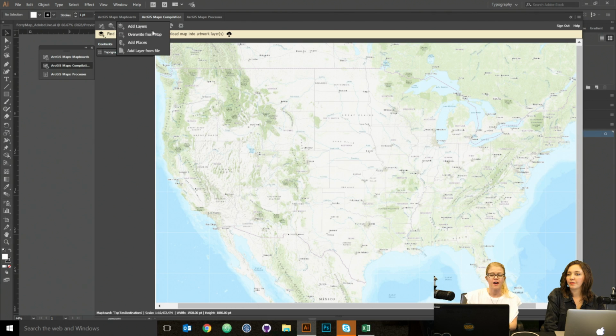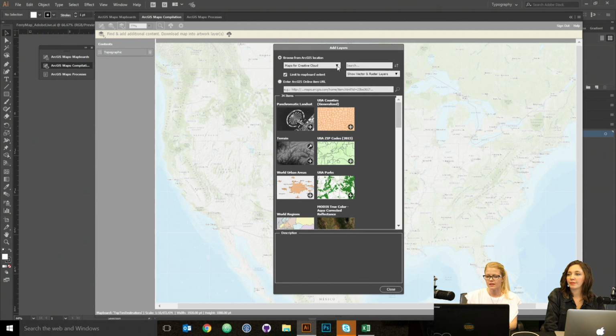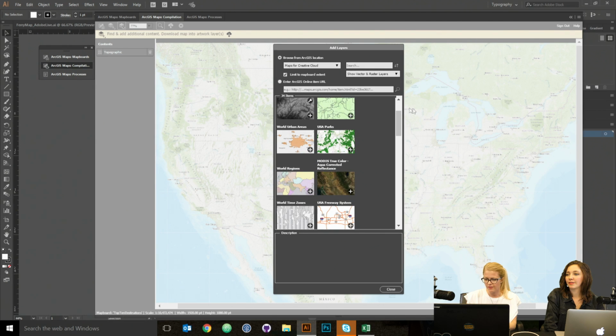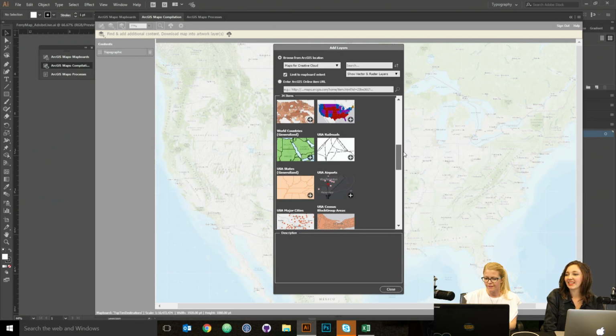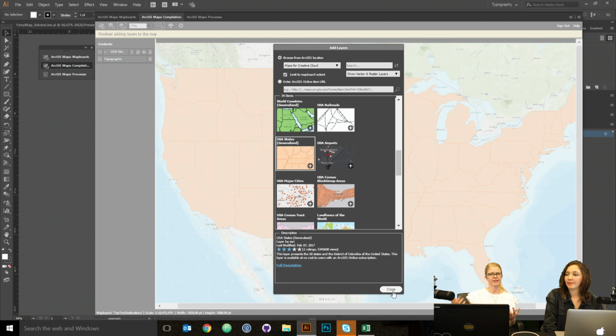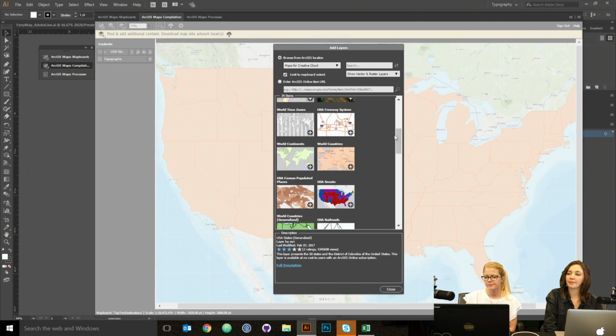But I'm going to add layers. Usually there's 3 columns, but now there's 2. So I know I want the U.S. states. This is a map for like an online publication, right? It was going with the top 10 destinations article. So it doesn't have to be too complicated. It's not a navigation map. And then we also want countries because we have Canada and Mexico there. And then add that.